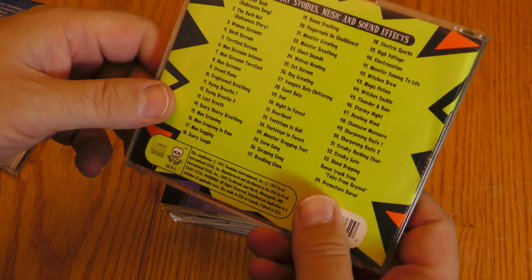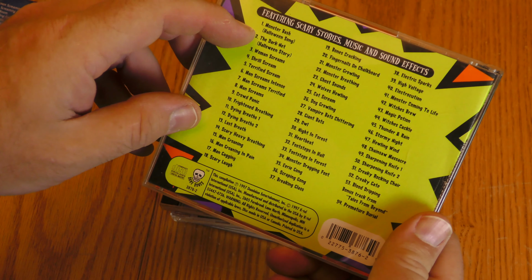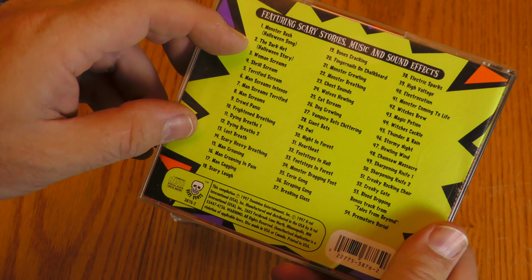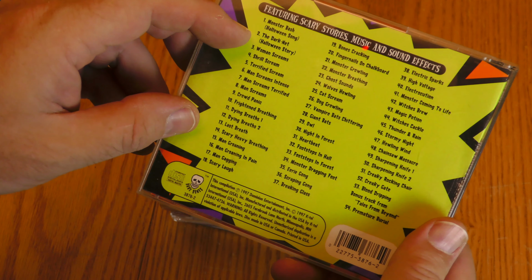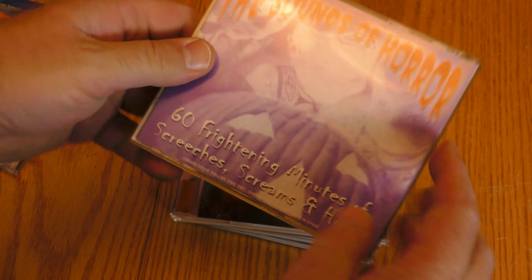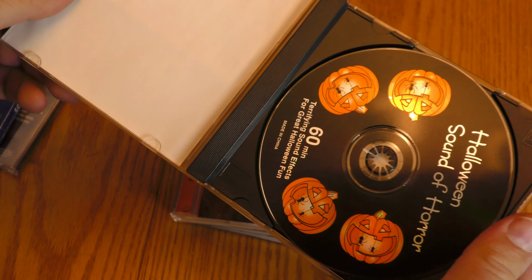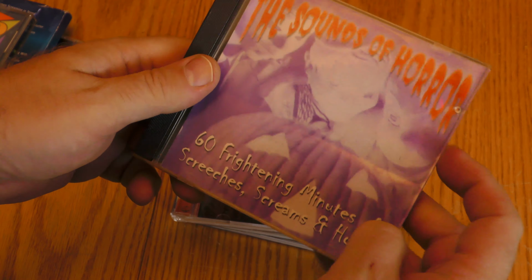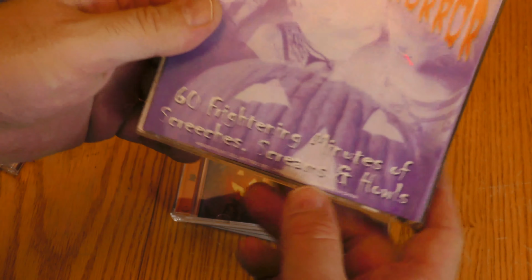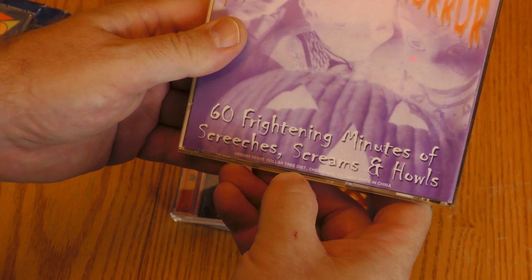54 sound effects. The first 2 tracks are not sound effects. We got Monster Bash Halloween Song and the Darknet Halloween Story, and the rest are sound effects. Okay, this says 60 sound effects, but does not provide any kind of list of what those sound effects are. So I guess you just have to listen to it. It is a Dollar Tree product.